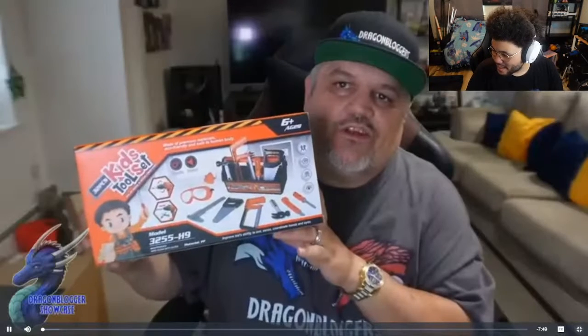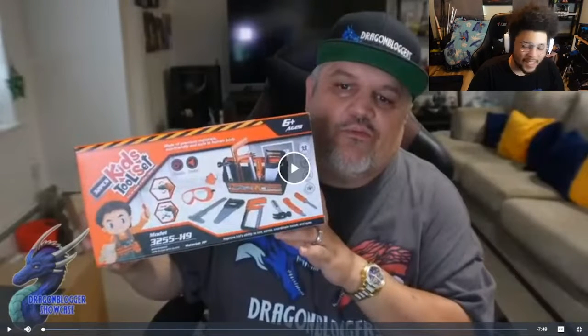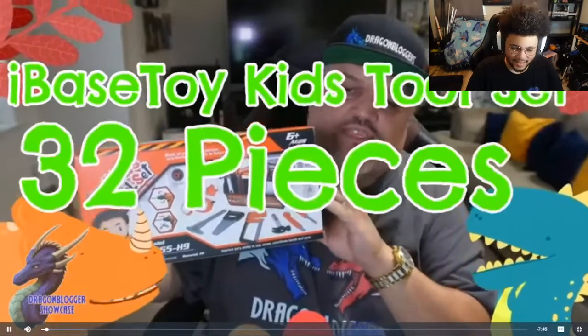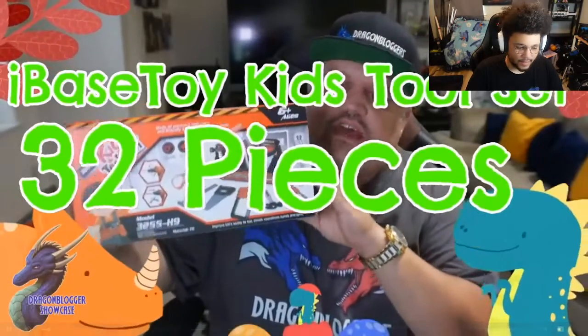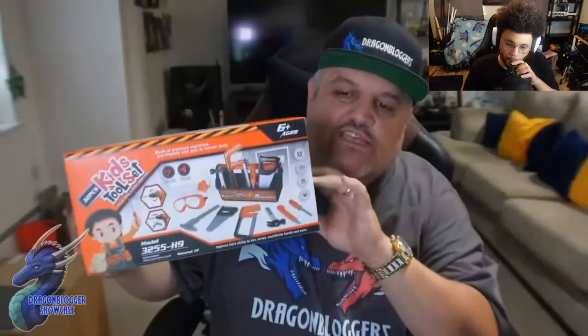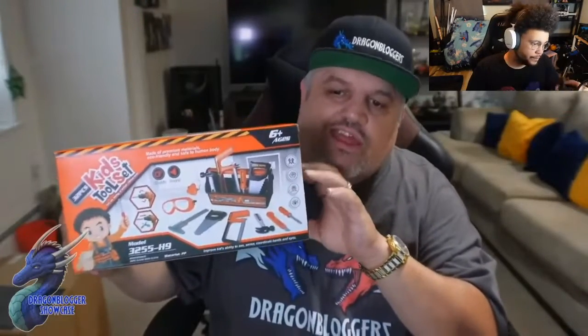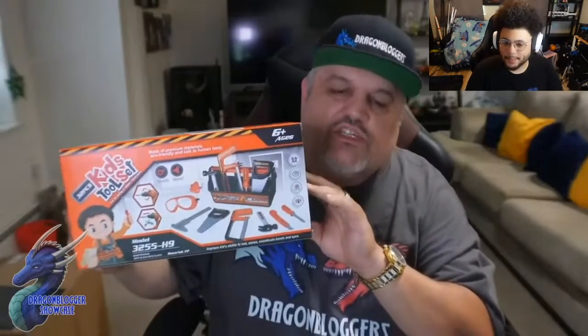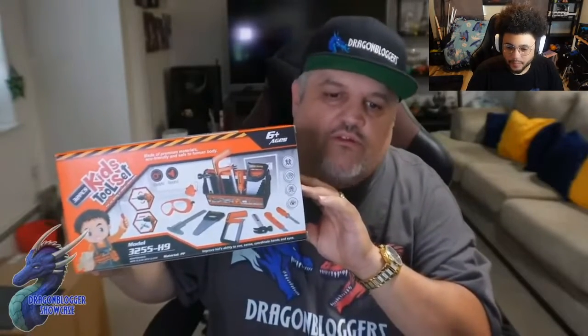James, let me take a quick look at the new one. And it's a quick look too. Guys, this is from iBase Toys. This is a kids tool set. Now this is a 32 piece pretend play construction set, guys, which is kind of cool. Ages 3 and up, or you know, the little kids can play this, really. I mean, just make sure the smaller pieces are out of their reach.